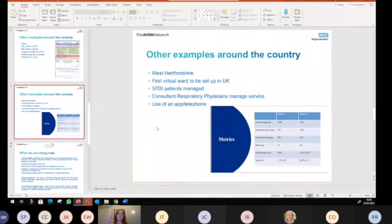Another example is West Hertfordshire. This is the first virtual ward that was set up in the UK, and they've seen 3,700 patients and counting. This one is managed by their consultant respiratory physicians, Matthew Knight and co, and they have made use of an app. So again, the systems where you've got the big numbers are using apps to support, and that's not the only route. They do still do telephone and paper diaries for those patients that aren't digitally enabled or just need that extra support. But the app can help support patients, particularly those that are self-monitoring, and help manage larger numbers of patients to spot those where you need to target your resources.